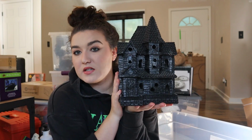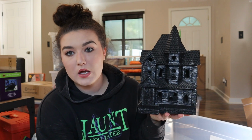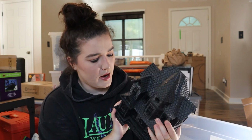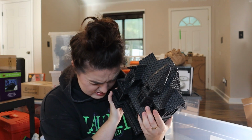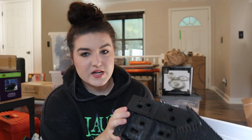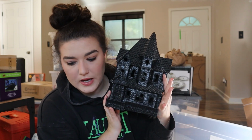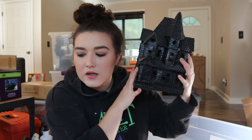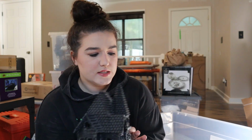I also have this amazing haunted house. This is from Joann a couple years ago, I think. It does light up, but it needs new batteries because it's dead. Oh, it looks like it's broken. But even when it is lit up, you can barely see it. The light in there is so puny for this big house. I mean, it's bigger than my head. So, it is what it is, but super cute haunted house.